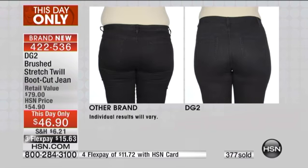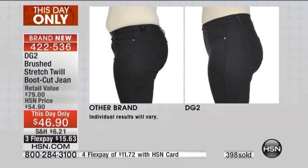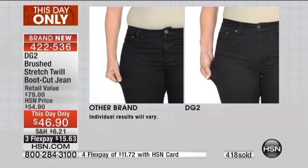And here's some before and afters. Use express ordering. Ouch, to the left. Yeah, I mean, really. To the right. Same girl. She did not lose weight. She's the same person, size 12 or a size medium. But look what DG2 does in terms of where the rise comes to. The other jeans we purchase are usually much more expensive.